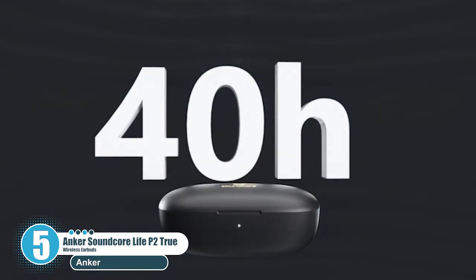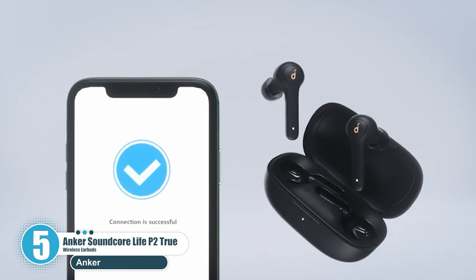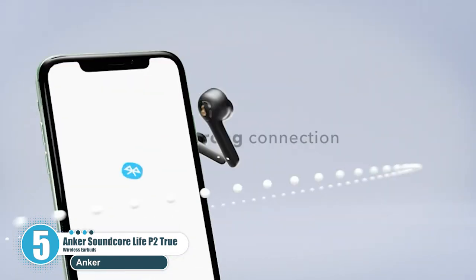They're comfy and don't have any complaints per use. However, they are clearly not sport earbuds and would be more at home in your office.